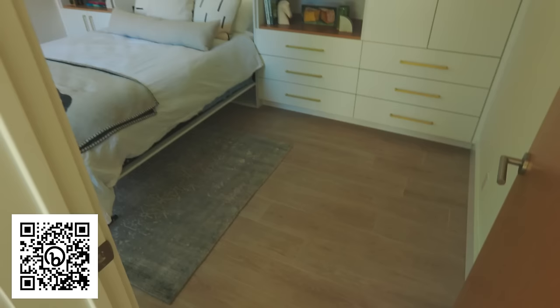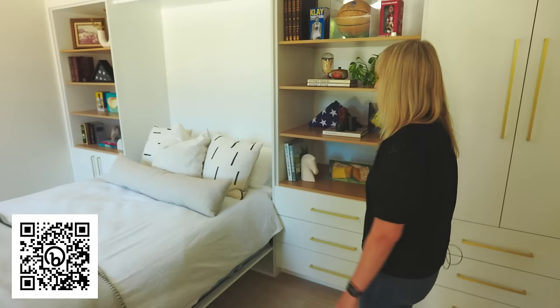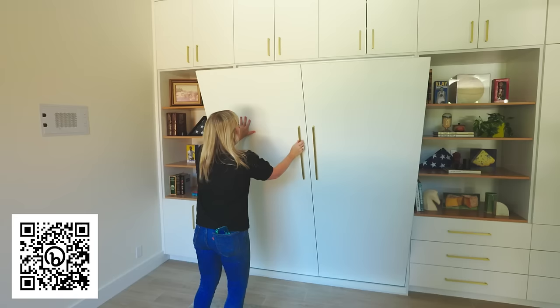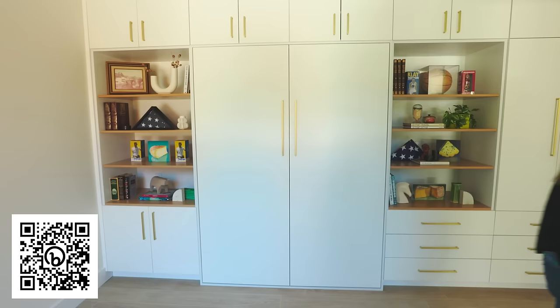And the final room that we're going to look at is our guest room. What is great about this space is that we designed it so that the space can be a flex space as well. This is actually a Murphy bed that goes up, but when we have guests, the bed goes down and is very livable with lots of storage.